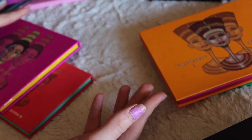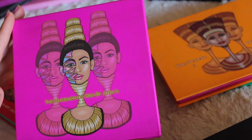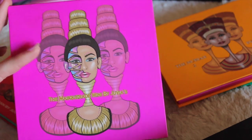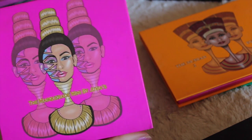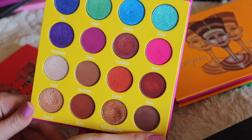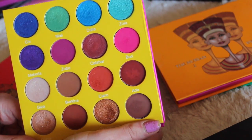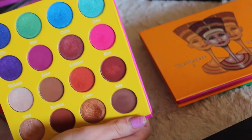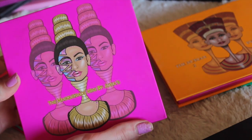And then she released the Masquerade Mini. No, she just released the Masquerade palette, which is a bigger size of this. But I went ahead and picked up the mini size because I didn't feel like I needed that big of pans. These are just amazing. Kathleenlights was raving about this palette, and I see why. Just the formula, everything about these is stunning.